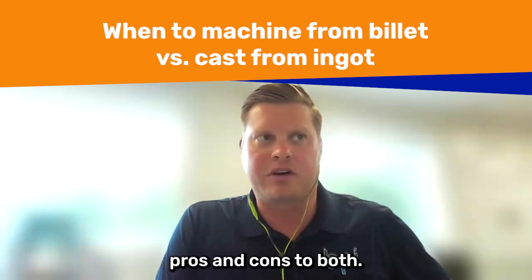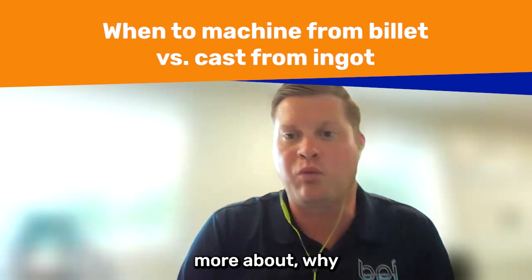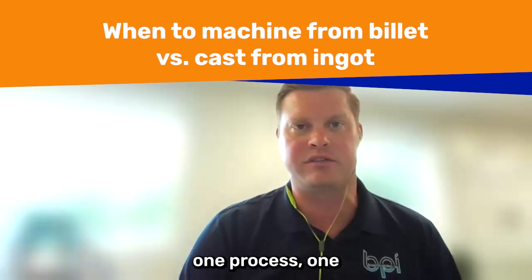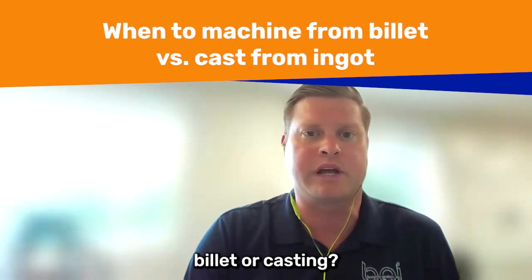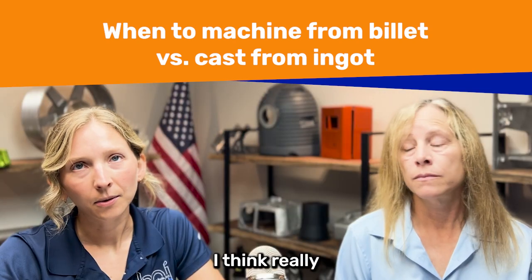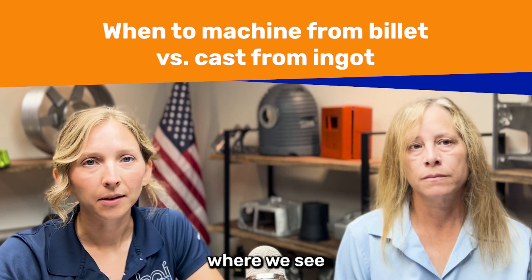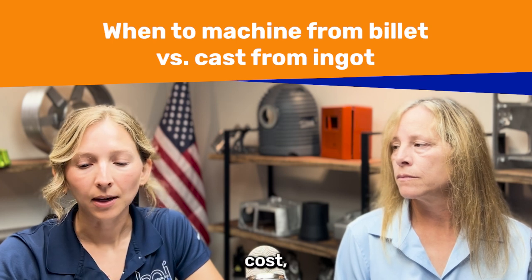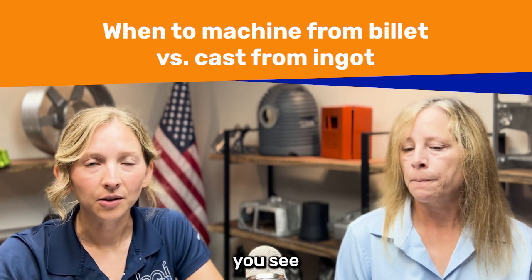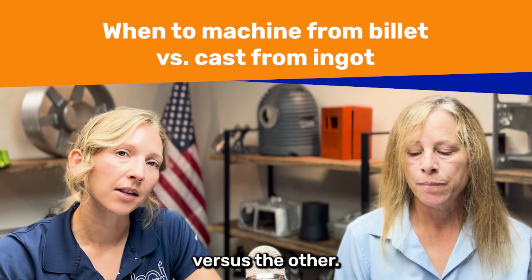Sounds like there's pros and cons to both. Can you guys talk a little bit more about why and when you would choose one process versus the other when it comes to billet or casting? I think really it comes down to quantities. That's where we see the difference, and if you see a return on investment essentially with one process versus the other.